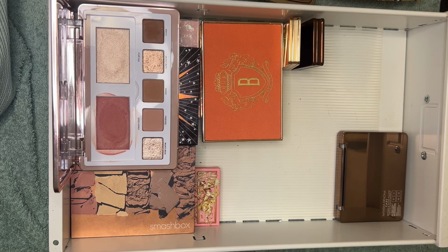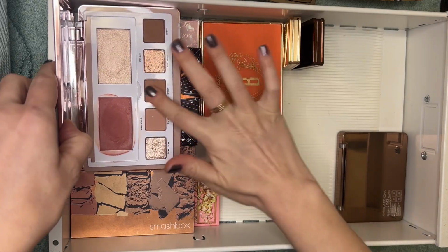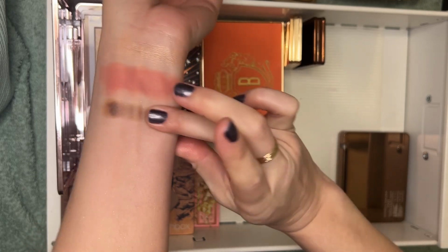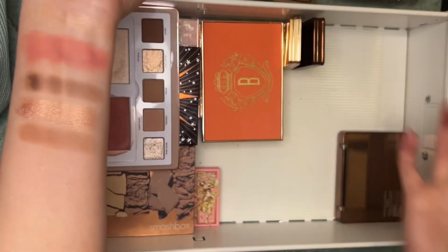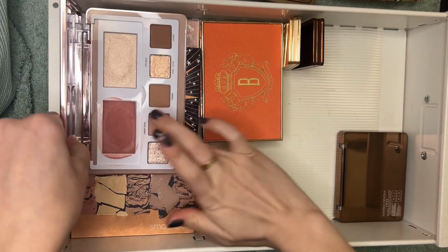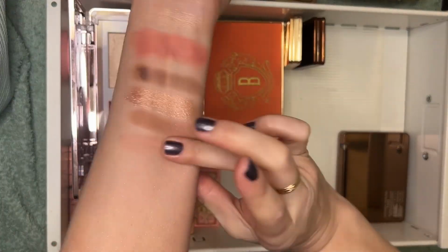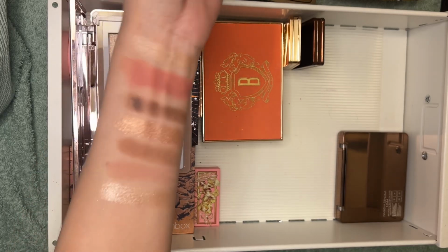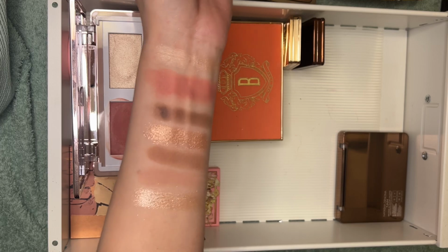And then for the eyeshadows here, let's just go down in the row. So you have the dark matte brown, the darker shimmer, the mid-tone transition. Then you have the lighter brown and the lighter shimmer shade. So that is the Glam face palette. Happy with this purchase, really happy.